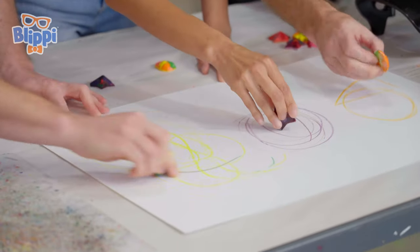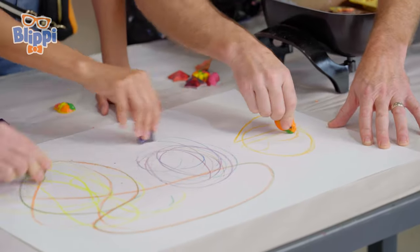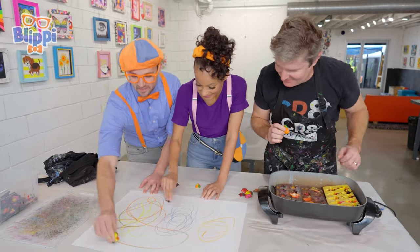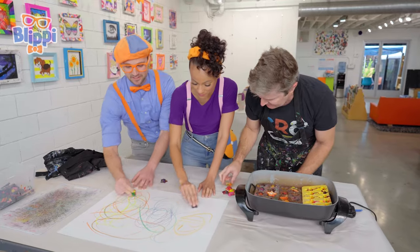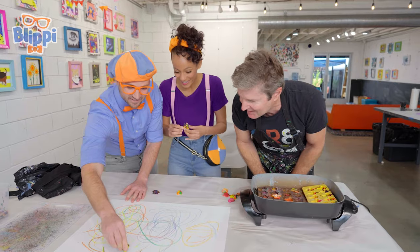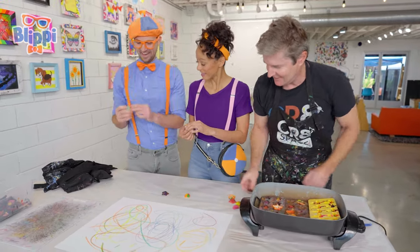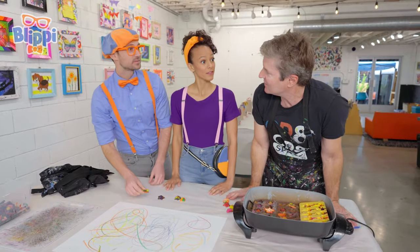Whoa, they do change colors when you use them. Whoa, look, I can see blue and purple in mine. Wow! Isn't that fun? Mine went from yellow to green to orange. Whoa, I can see yellow in mine now too. Woohoo! I love what you guys are doing. That looks fantastic. Wow! So fun! That was so much fun making art today. Yeah! What else did you guys do at the studio?